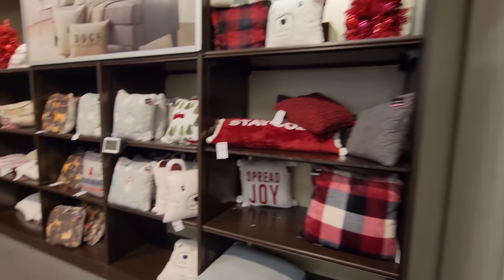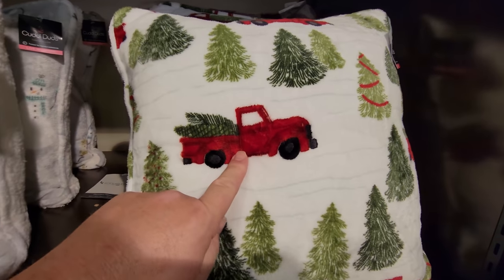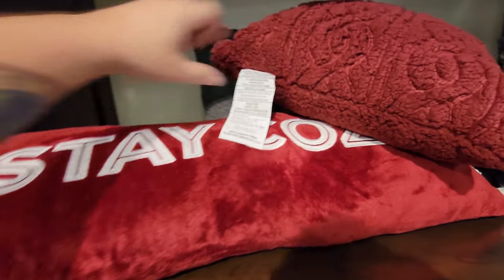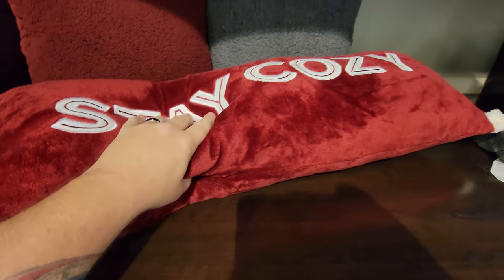Oh, and look at this. We have soft and jolly Christmas pillows. There's our red truck with the tree in the back. Holy crap. That is soft. What does this one say? Oh, stay cozy. Okay, dang, these are so soft.